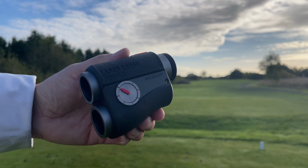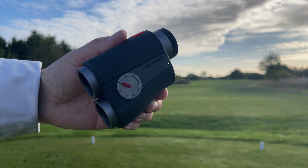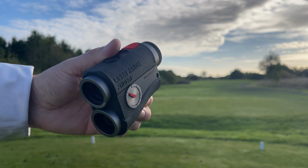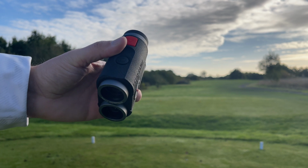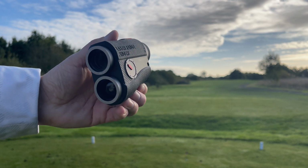And as we can see with this rangefinder guys, again, there's a lot of things on there. We can see slope straight away. We can turn that on and off nice and easy. We've also got, we can change it into meters and yards. And from there, we've got a lot of things that are going to help you lower your scores.